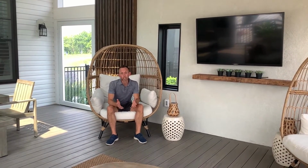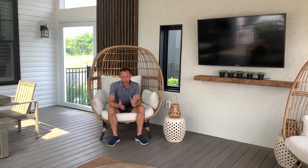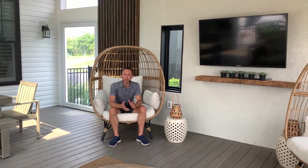My name is Joshua Gillow, and today we're going to talk about modern farmhouse. Modern farmhouse style meets outdoor living. Now, we know modern farmhouse has been a very popular design style for new homes, and even older homes that are being refreshed and revived, right? They're bringing it into this new age of the whites and the blacks and the grays and the browns, and it's such a beautiful mix.